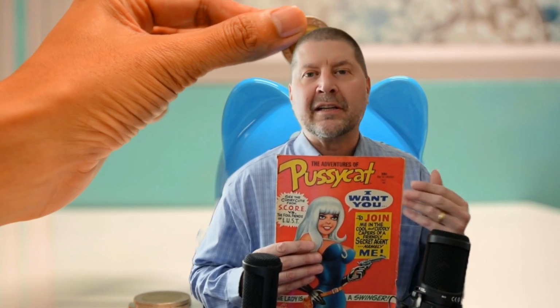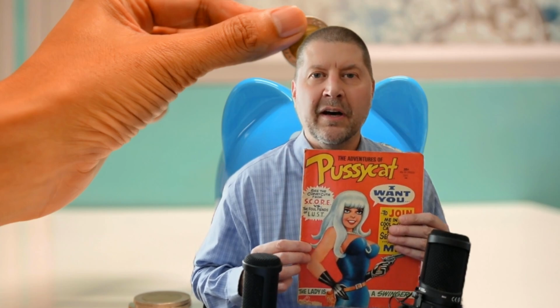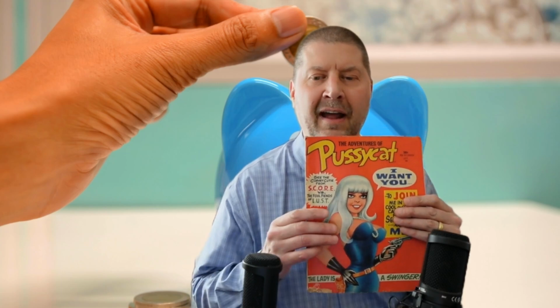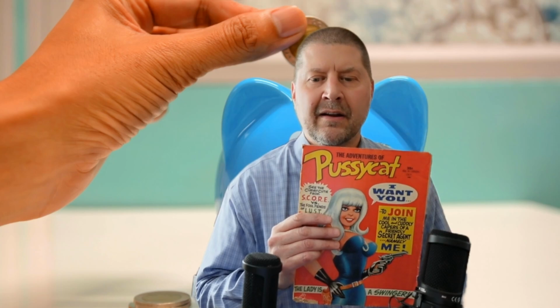I mentioned this here on the show, what I paid for it, etc. I'll tell you again in case you missed that, which I don't know why you would, but should you have missed it, I paid $2 for it. It does have a little chew down over there, not the greatest of shape. 1960s Marvel black and white magazine.